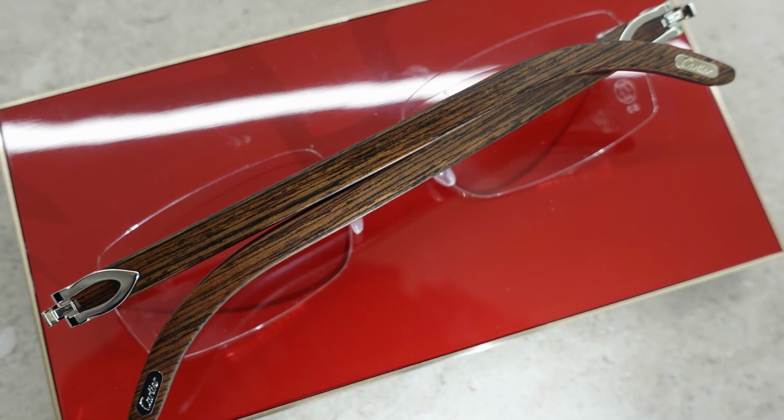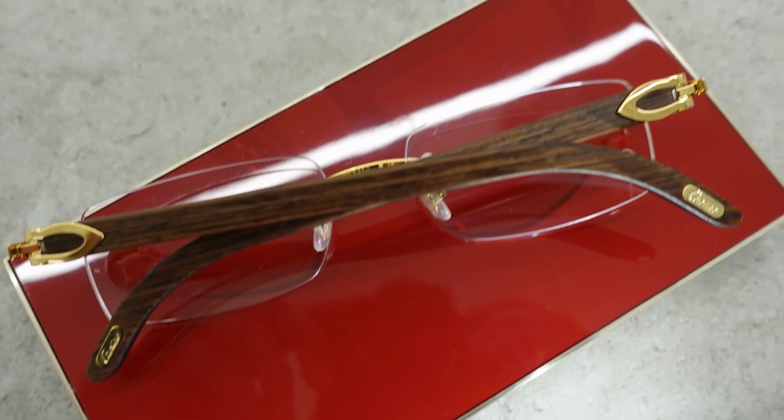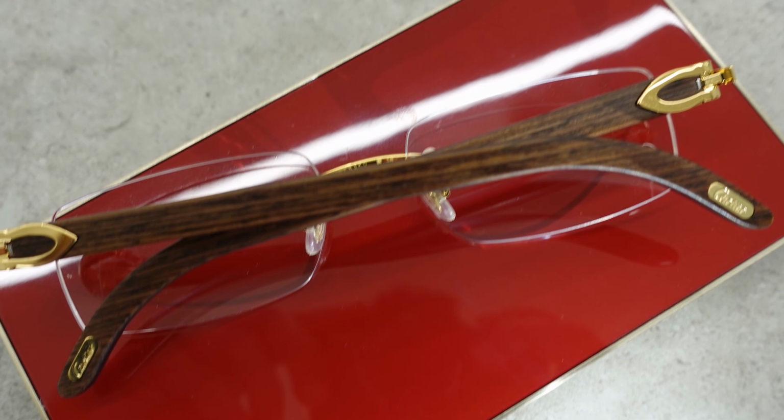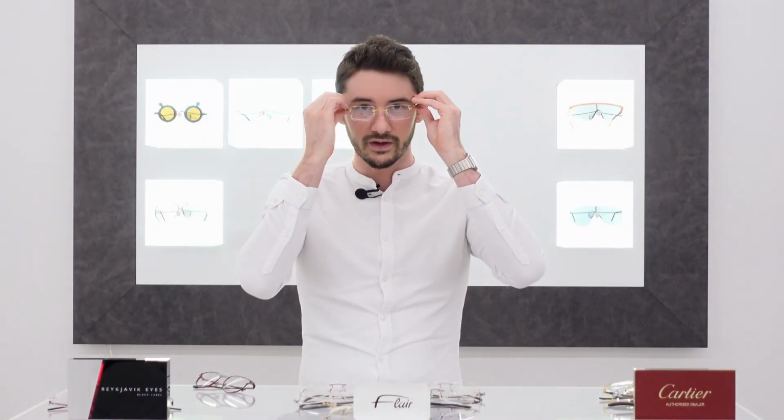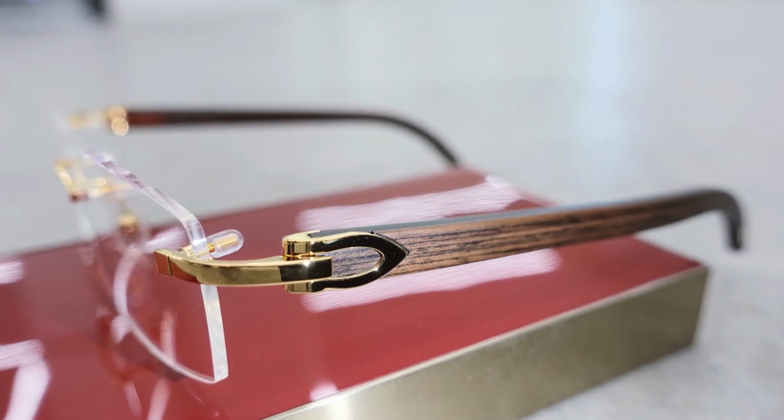I really like this one with the combination of the platinum and the wood. I think it's fabulous. But you can also choose it in gold, of course. This has exactly the same wood, just with a gold finish on the front. I guess this one gives a slightly warmer look with the gold as opposed to the platinum, which is a bit colder.